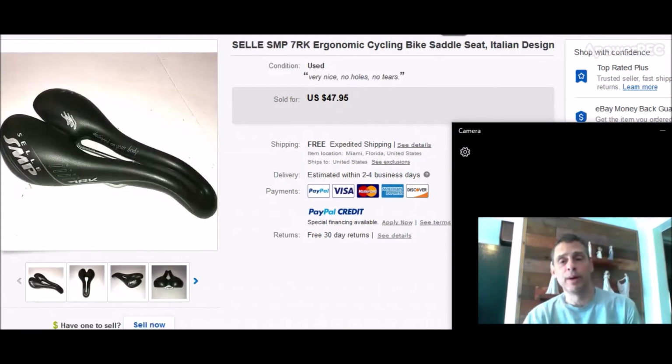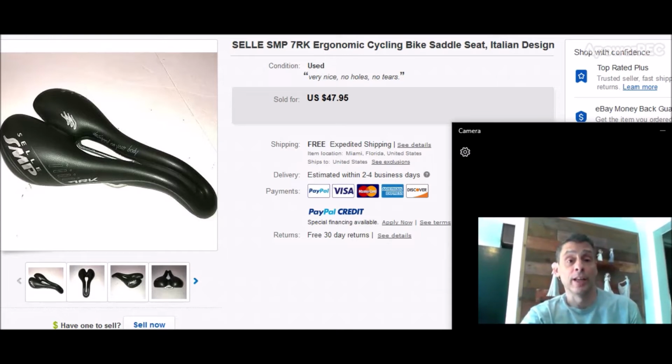Now this item was just in my video last week as well. I think from last Friday or Monday. This bicycle seat. So I picked this up at the thrift store, half off. It was marked $4, so I got it for $2. Now this brand, they have a different model than this, but it looks identical, that sells for like $100.